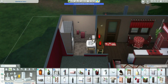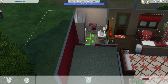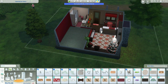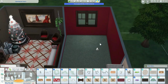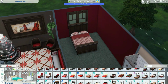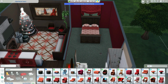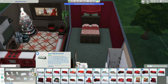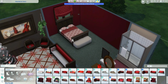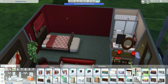So I did not do that, but I did do that in the bedroom, which I think is what's going to be next. Right then I was just making sure that I was building a tiny home. Like I said, I went very red and Christmas in the bedroom. There's some dark wood accessories like the side tables, but I did put a little bench at the end, and then they have their own dresser and mirror, and it's really like a closet.